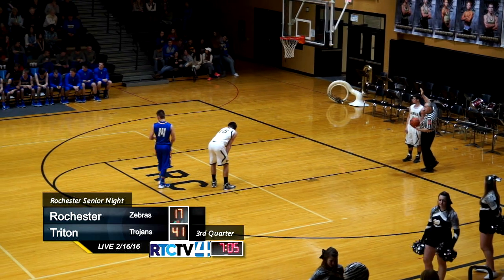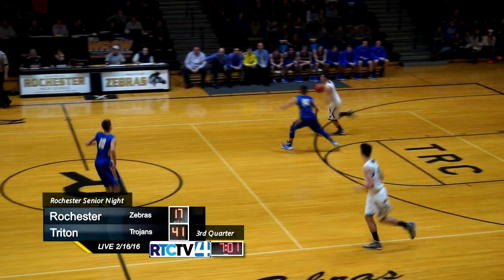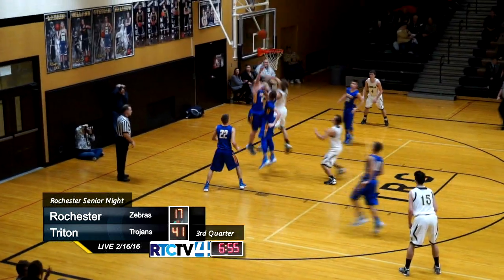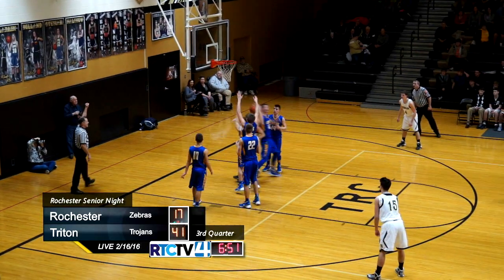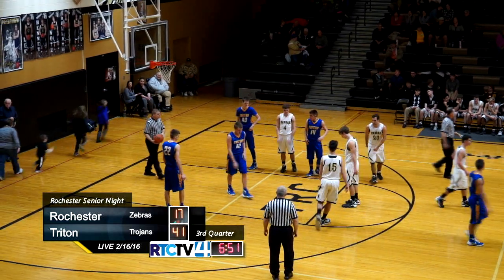Back at Rochester High School, 55 seconds gone in the third quarter. Triton now leads 41-17 thanks to two 3-point bombs by the Trojans. Here comes a half-court trap. Over the top of the defense to Lee. Down low to Bennett. Rises up. Shot no good from point blank. Gets his own rebound. Puts it back up. No good, but a foul coming on Triton. I believe Johnson's going to pick up that foul. Regardless, he is going to send Gavin Bennett back to the line to shoot two.